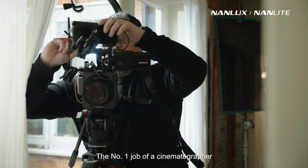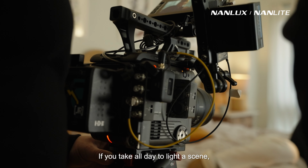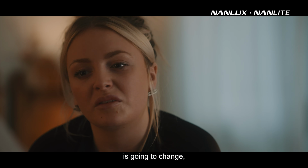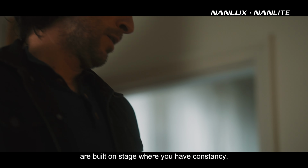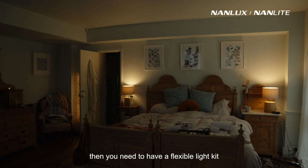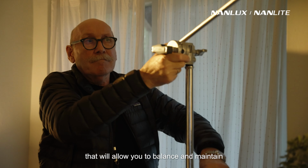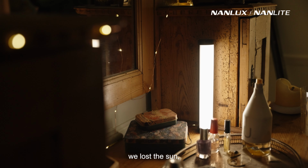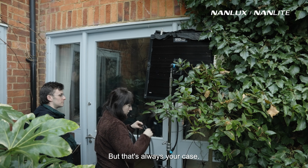The number one job of a cinematographer is to maintain continuity in a scene. And if you take all day to light a scene, obviously whatever's happening outside the windows is going to change, which is why many of these scenes are built on stage where you have constancy. But if you're shooting on location, then you need to have a flexible light kit that will allow you to balance and maintain throughout the day the same amount of light. And in this case, we lost the sun and we had to just augment it a little bit. But that's always your case.